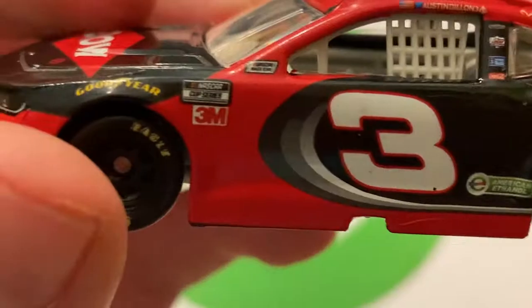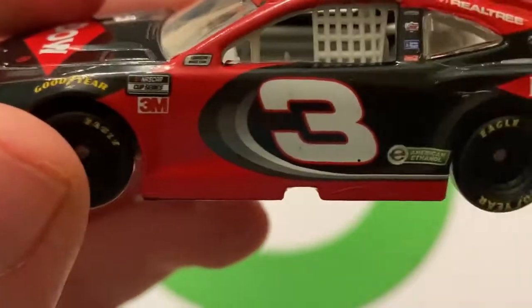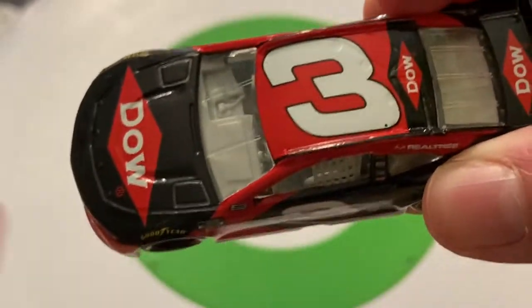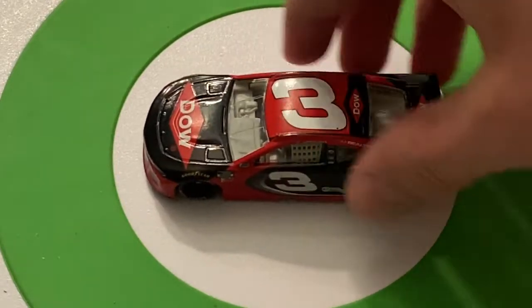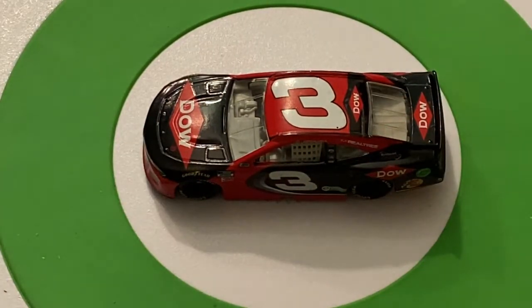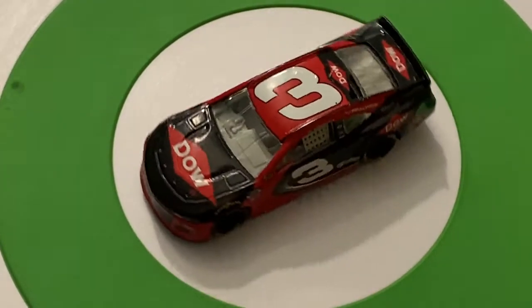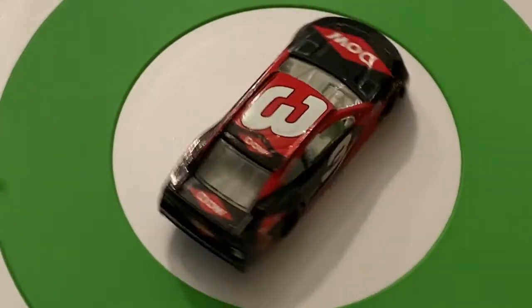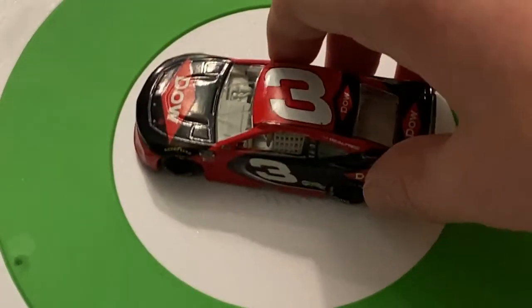There's a 3, which is kind of in a loop, kind of like what they have on Richard Petty's cars, a little loop. I like the red. The red seems a little lighter than what they normally used on the 3 car for the Dow car in years past. Again, they may have used this car last year, but I don't remember. I think it's new though. But yeah, I like this car. I like the red, the black. Looks fine together. So yeah, there is Austin Dillon's car.